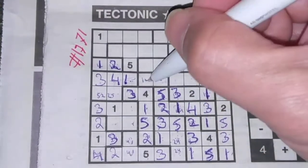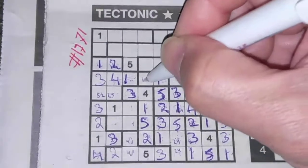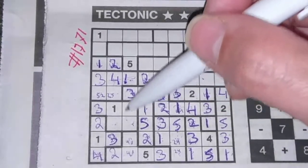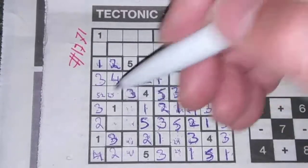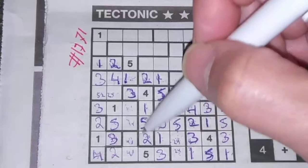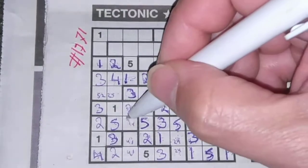Now we have a 1 here, so this cannot be a 1 anymore. This should be the 1, and this should be a 2. These 2 boxes cannot be a 5, so 1 box left for the 5 should be here. The 2 and the 4 are left. We see here 2, no 2 there. 2 should be here, and the 4 goes there.